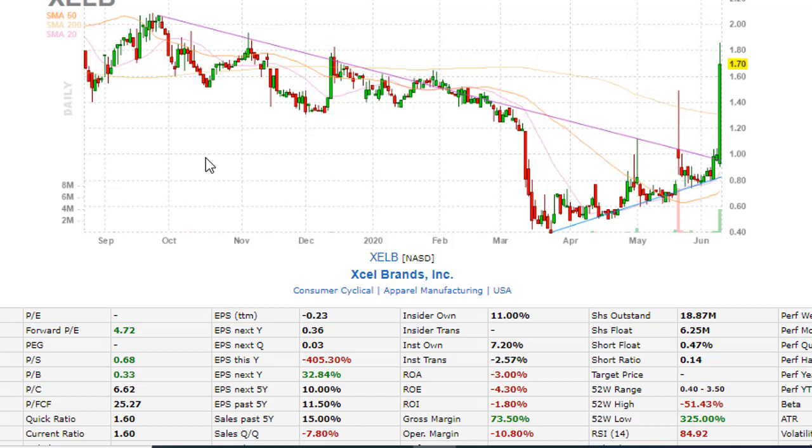Just make sure you have your own plan, your own risk management in place before you get involved in this company. But it went back to the price point that it traded at before the pandemic started. So if it can just hold in this price point area, that is good. But make sure you have a solid plan before you buy and trade this specific stock. Now let's get into the third and last stock.